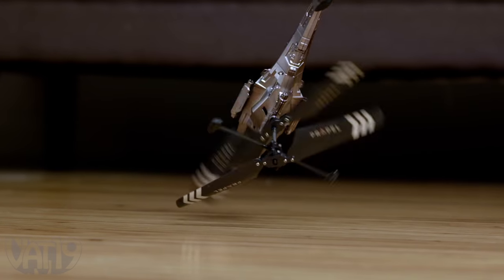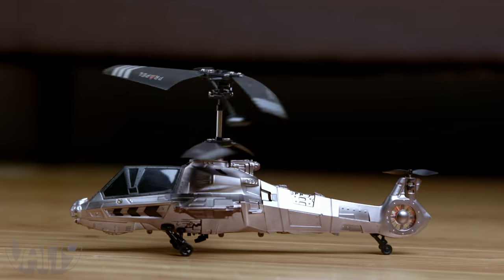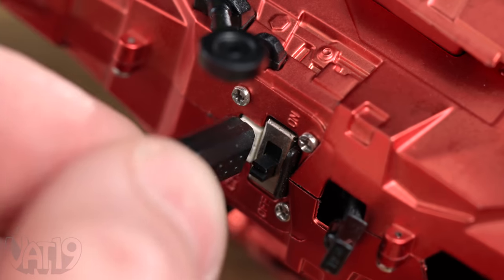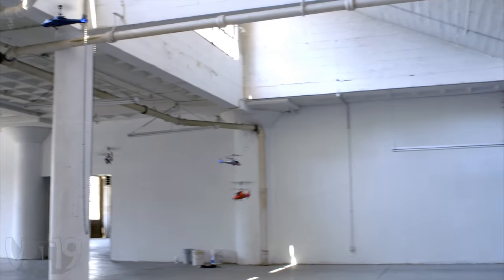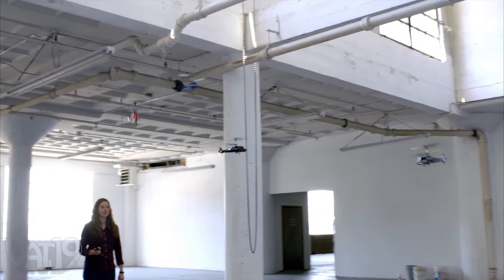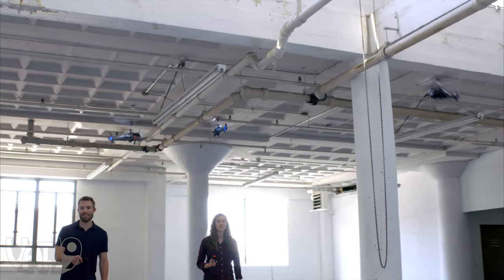What? The durable body can withstand rough landings and the flexible blades can self-right the copter. Its quick recharge time allows you to practice your flight skills wherever your helipad is located. Before long, you'll be an ace pilot and ready to dominate your next aerial engagement.